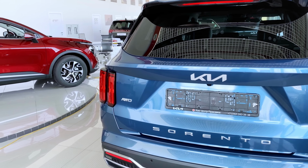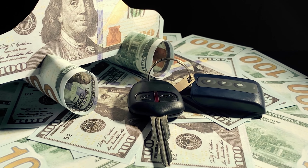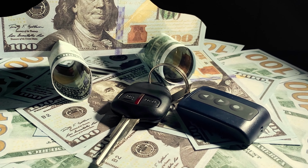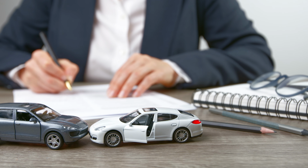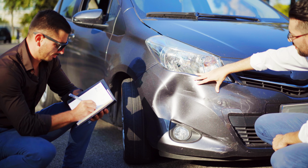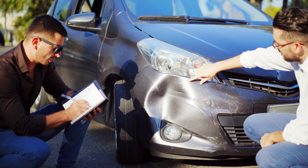Number 1, are you prepared for high insurance costs after purchasing a luxury vehicle? Insurance for your flashier models, including hybrids, can be significantly more expensive than your standard models. Luxury vehicles come with higher repair and replacement costs due to their advanced features and parts. Insurance companies account for this, meaning you will have steeper premiums. Always get a quote before you buy so you don't experience financial surprise down the road.